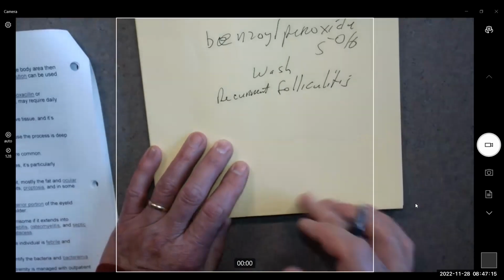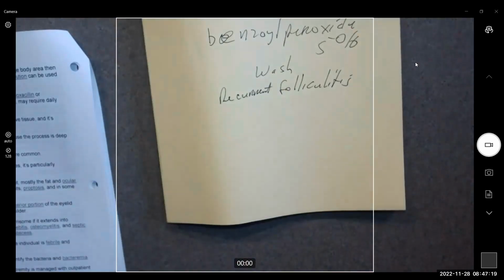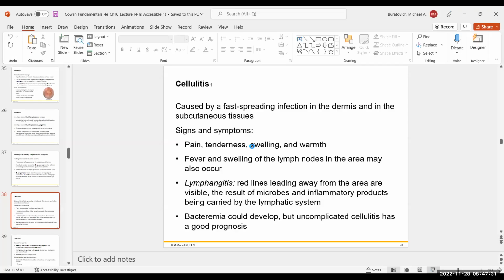Okay, let's talk about cellulitis. Your slides have some nice stuff. Here, there we are, cellulitis. So cellulitis, again, is an infection of the subcutaneous tissues. It occurs mostly on the extremities. You have a red margin, but that red margin is poorly defined, simply because the infection is deep beneath the skin. Chills, fever, and enlarged lymph nodes are not uncommon.